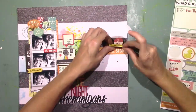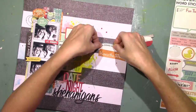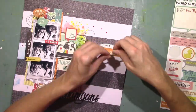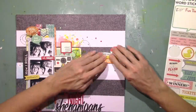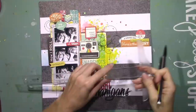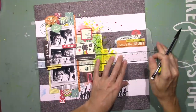That sticker sheet's also from the Midway, and you can see some of the things on there. Winners, tickets, fun times. It's totally for something at the fair or the carnival, but I didn't have any pictures. Actually, you know what? I do have some pictures now. I may keep this out and actually use it for what it was intended for. That's a whole other layout though.